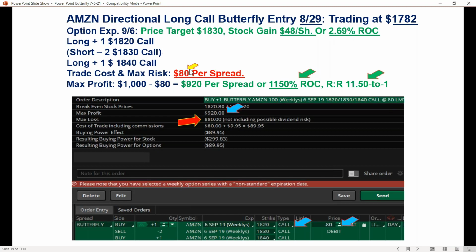But with this trade, we controlled 100 shares, basically worth over 178,000. We did it for $80 per spread by doing a butterfly. So again, a $10 wide spread butterfly targeting 1830. So $10, 1820, 1830, 1840, $80 per contract. Boom, that's the max risk there. If it did go to the 1830 at expiration, we would make 920, and that's over 1,000% return versus here at 2.69. So it just doesn't even compare.